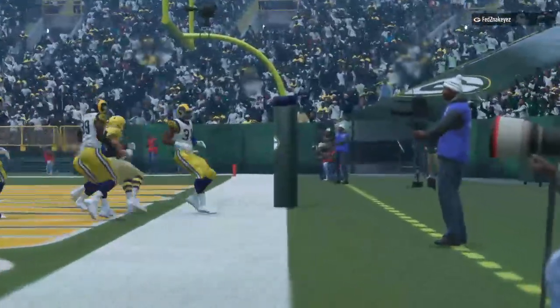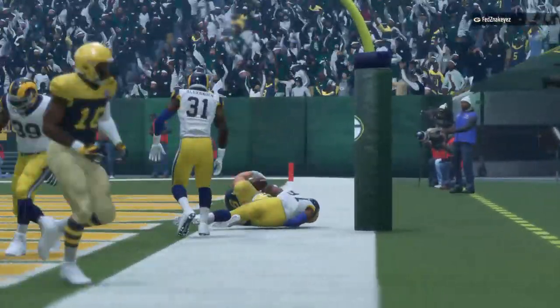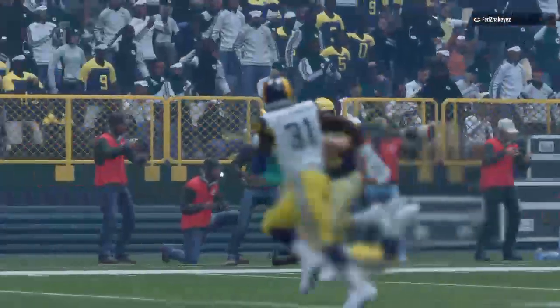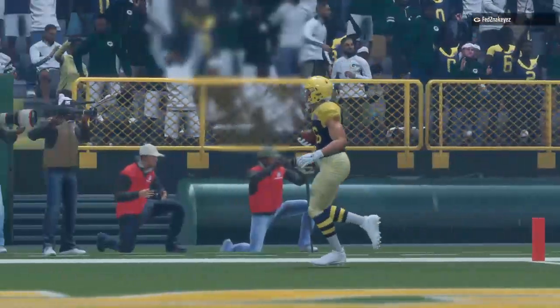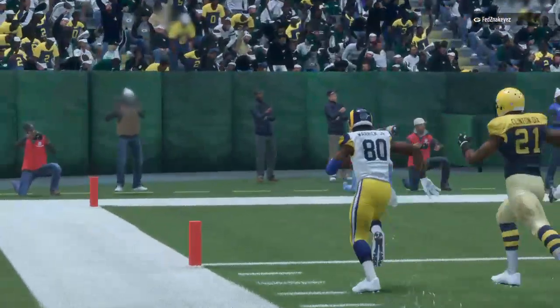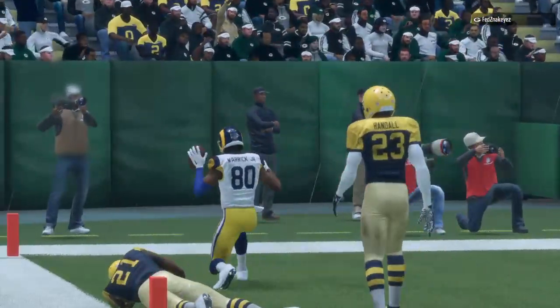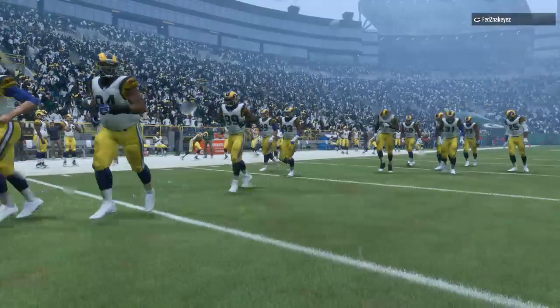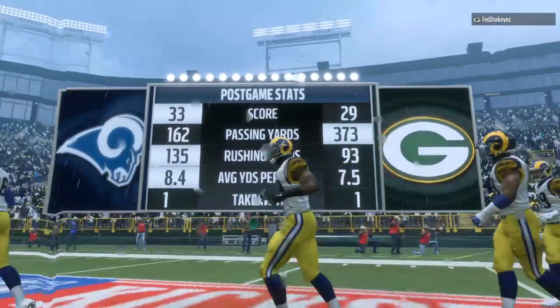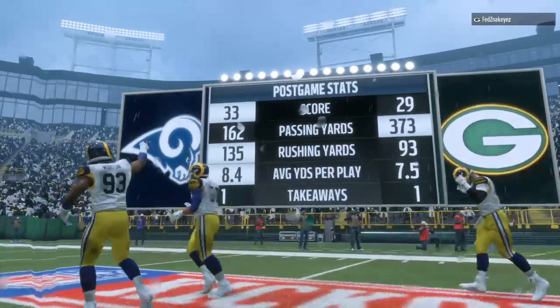So for LA, not much to complain about here. They come in and steal a victory in a tough place to play on a Sunday night. And they'll get another road test next week as they head to Arizona to take on the Cardinals. Meanwhile, for the Packers, they obviously fall to 0-1 with the defeat. And they'll look to get back on track next week as they travel up to Detroit to take on the Lions.